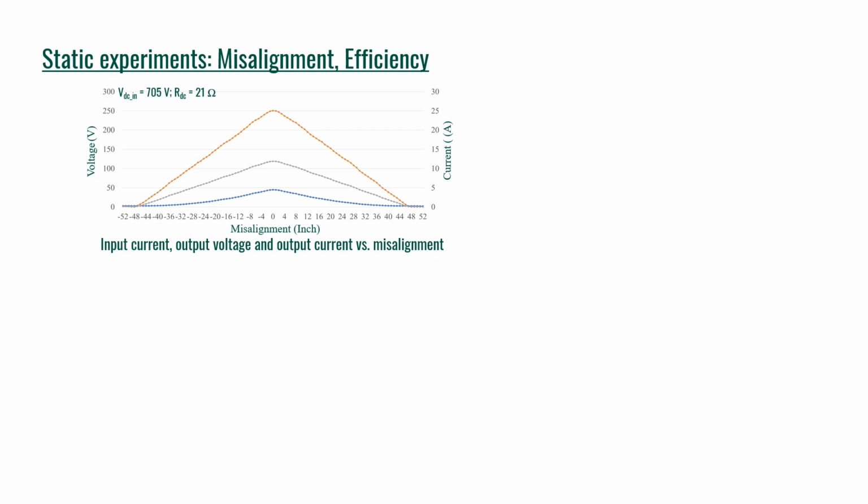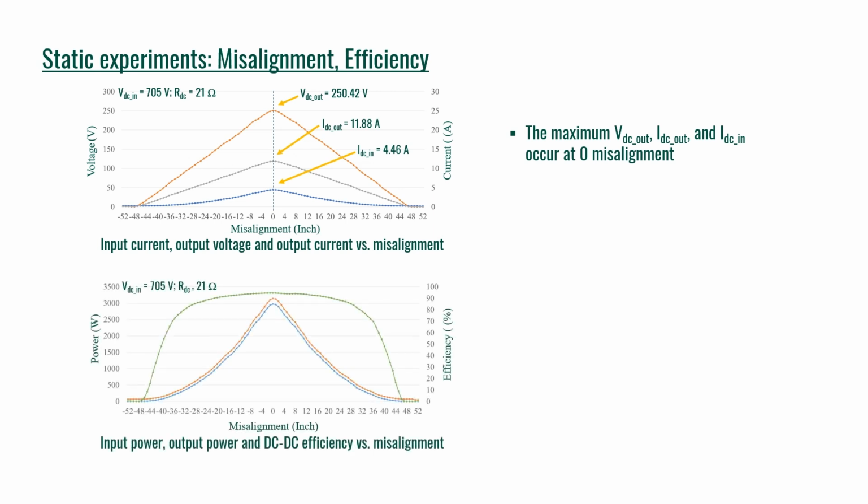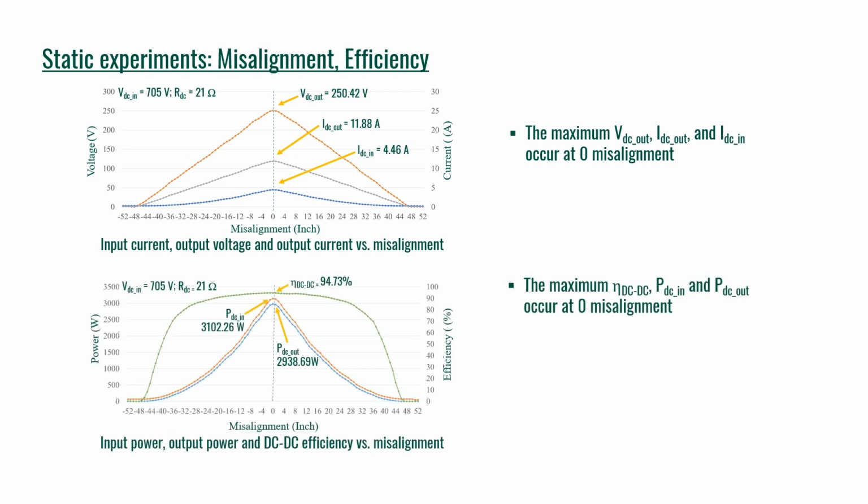For the static charging, the output voltage and current get the maximum values at 0 misalignment. Also, the system gets the maximum efficiency at this point. In addition, the system can get high efficiency even if the misalignment is high. Like the misalignment is 16 inches, which is about 1/3 of the receiver length. The efficiency is still over 90%.